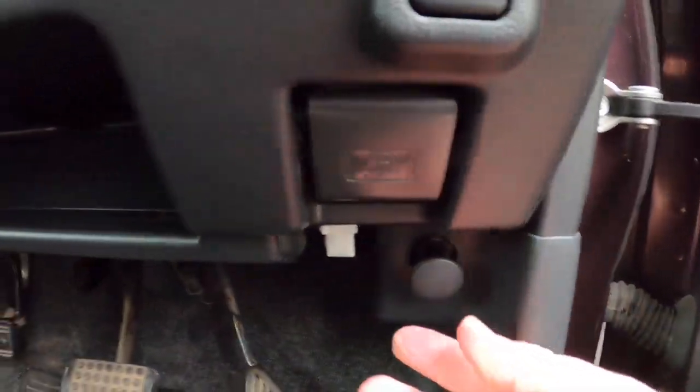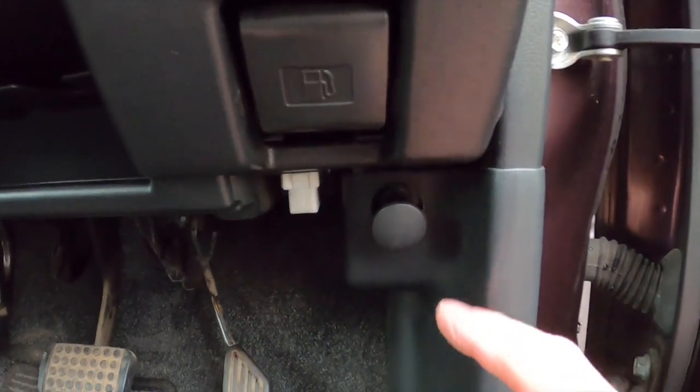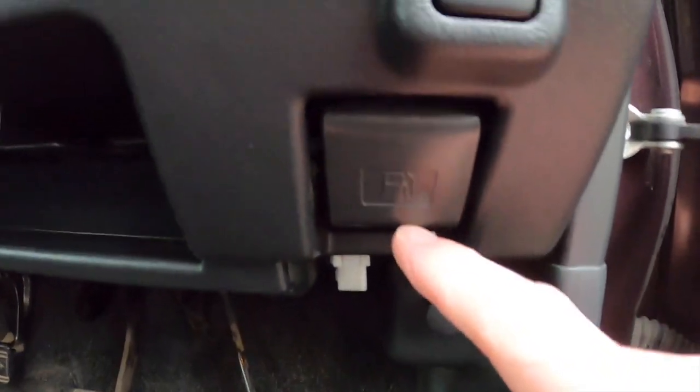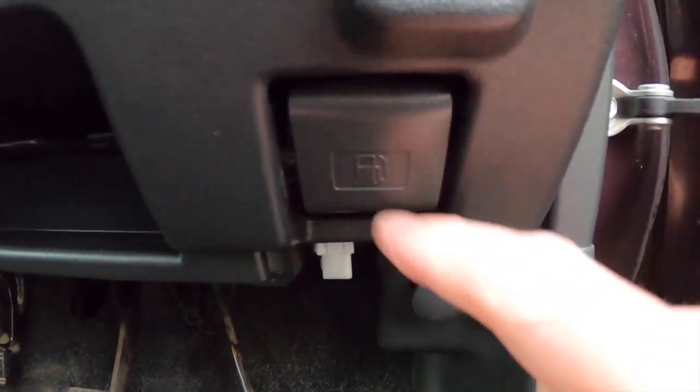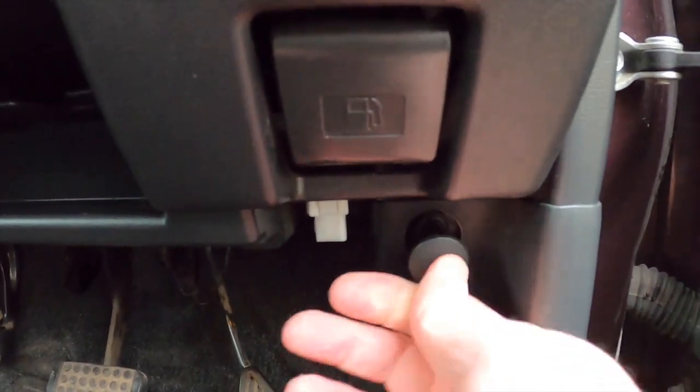Just open the bonnet, show you that powerful 64 horsepower turbocharged 3-cylinder engine. Now, I have to say that the fuel flap, which is just there, is so easy to, you can see they're really close together. And the first time I did it, of course, I opened the bonnet instead of the fuel flap. But anyway, let's open the bonnet.